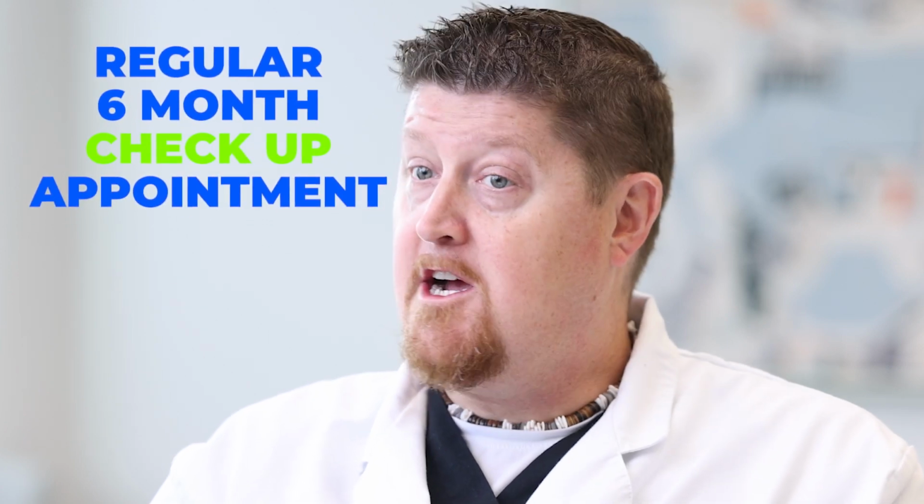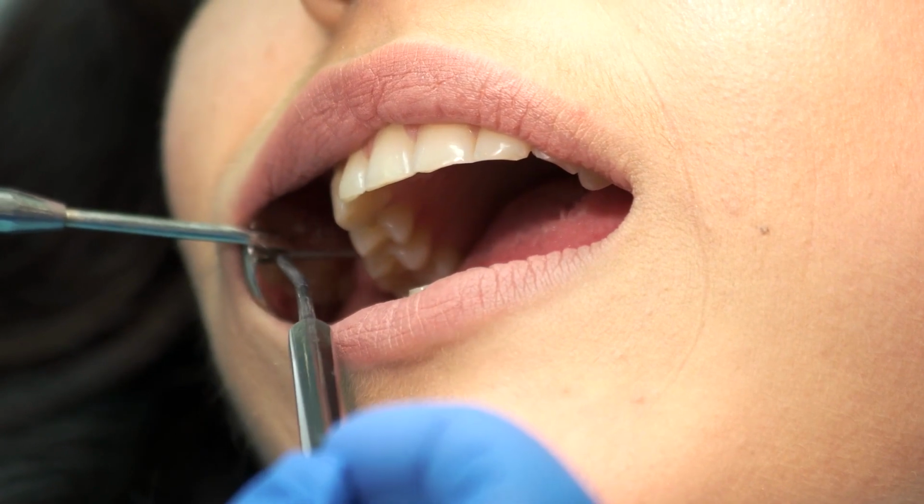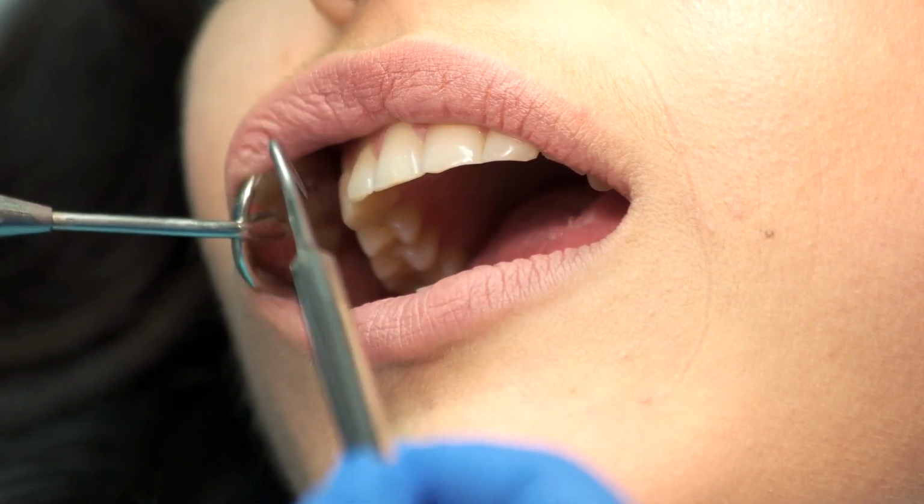So the prophy cleaning is your regularly scheduled 6-month checkup appointment. At that appointment, the hygienist will clean your teeth, go over home care, go over your medical history. We'll also do a very thorough examination of your soft tissues, your existing restorations, your natural teeth. We'll do a cancer screening, and we'll also answer any questions or concerns you have about your mouth. We also do radiographs, also known as x-rays, at periodic times to make sure there's nothing going on below the gum tissue or underneath the crowns and in areas we can't see with our own eyes.